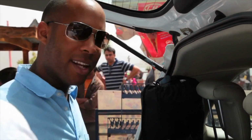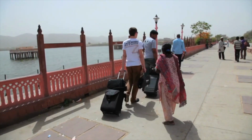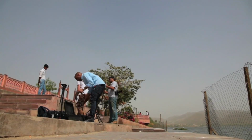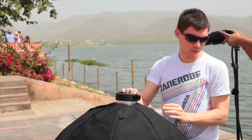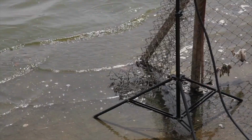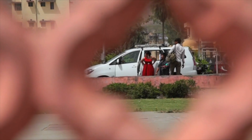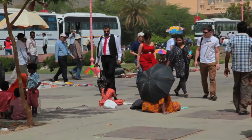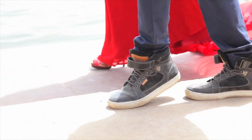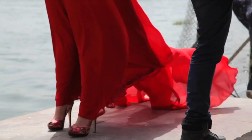They have given us permission, but when they see how much gear we've got, they may change their mind. But I won't accept a no for an answer. This dress was purchased, but then spoke to a designer to then add extra fabric to the back.